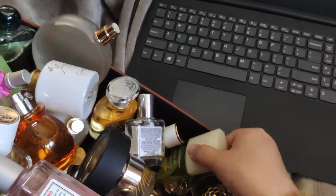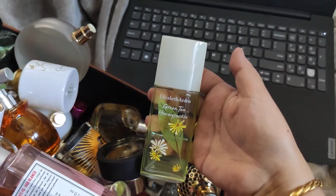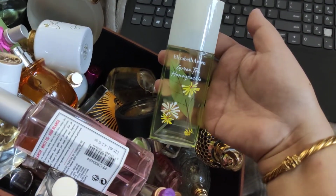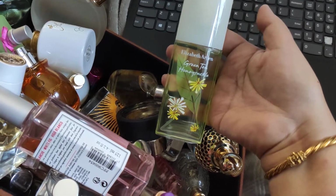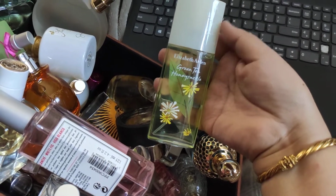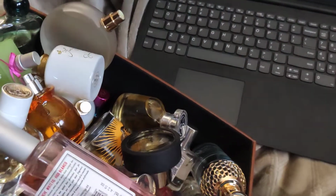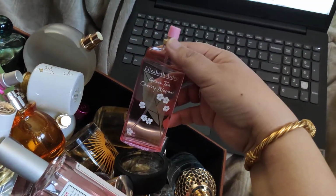Let me see. And I also have this one. This is probably my third favorite of the green tea, which is green tea honeysuckle. It's like the honeysuckle note in it just adds a little bit of a differential that is notable, and it makes it stand out as a flanker on its own. Let me see. Oh yeah, I also have green tea cherry blossom.